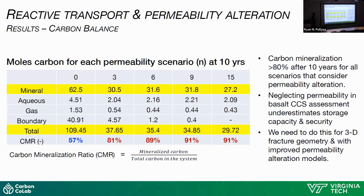And then when we looked at the mass balance for this system, we took a look at, of all the CO2 that went in the system, how much of it is in mineral phase, and we compared that to how much went in, right? So what's the ratio of mineralized carbon? I think we did this on a mole basis, right? The mineralized carbon to total carbon in the system. If we have no permeability alteration, we mineralize about 57% of the carbon that goes in. If we have any amount of permeability alteration, we're mineralizing north of 80%.